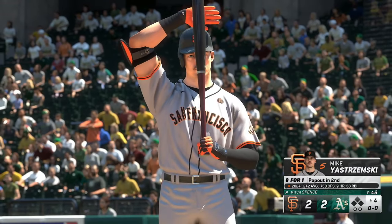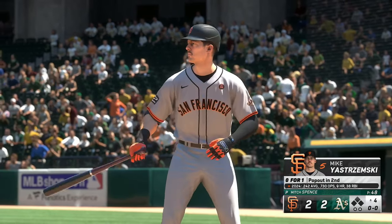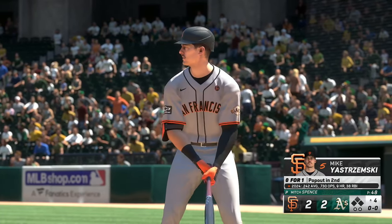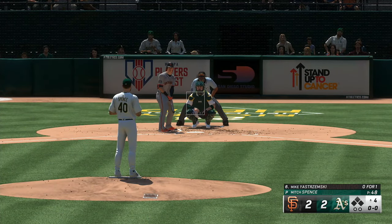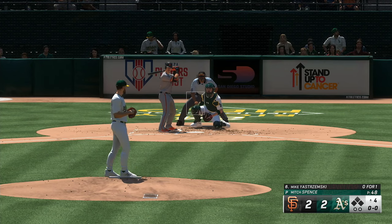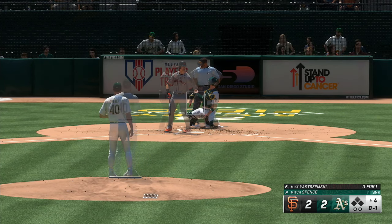Back for more of the Battle of the Bay. On to the fourth. And here is Mike Yastrzemski. Well, after scoring runs, this is where you're looking for that shutdown inning. Get that hot team back in there to swing the bats. The right-hander back to work. This one chopped on the ground, but foul.